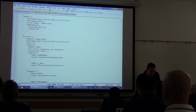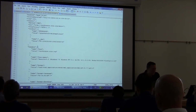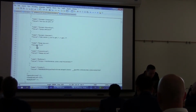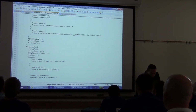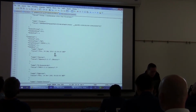You have a reference that takes you back to what page it refers to, when that entry started, the method, the URL that it hit, version, any cookies that were in play, and then any headers: the headers that you sent out in the HTTP request, and the response headers that came back as part of that. Any query string, any size, body size, and here's the response to that. You had status 200, it was okay, HTTP version 1.1. Here are the headers that came back as part of that: date, server, expires, et cetera, et cetera.